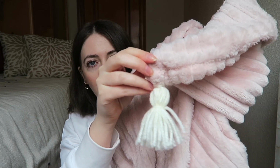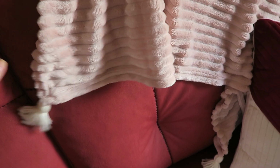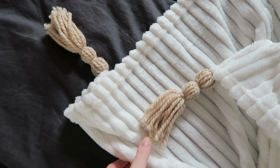So on the corners of this pink one, I made these little white tassels just out of some white acrylic wool that I got at a local shop. And that has one on each corner, but I'm kind of tempted to do it all along the sides. I'm not sure yet. And then on this white one, I've done these really chunky, massive beige ones. I think they look really cute and they're just nice to play with. There's something comforting about playing with a tassel. These are both in the size small and these were €5 each. I do kind of wish I'd got a bigger size.